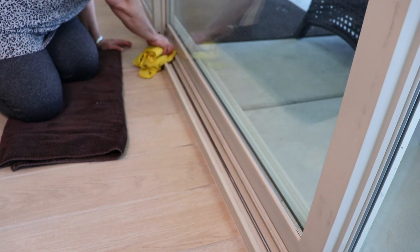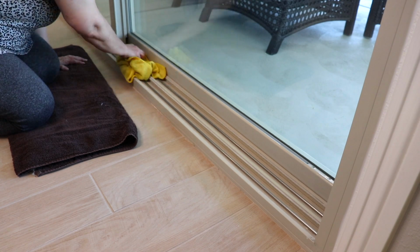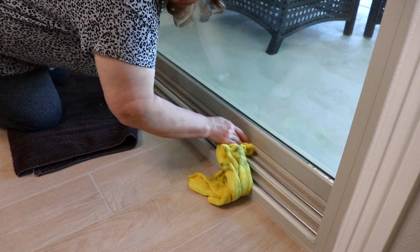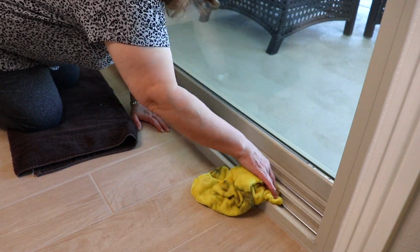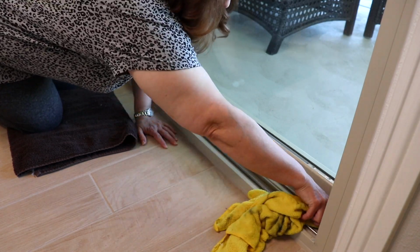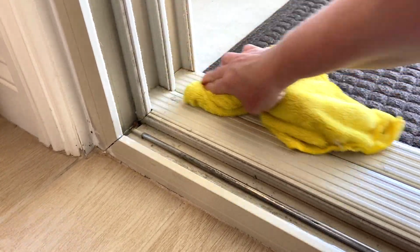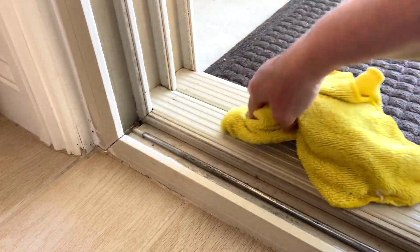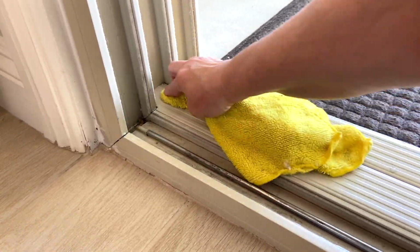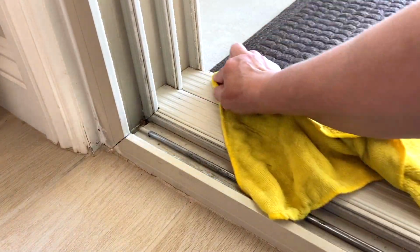So I was really excited to get this done, and that was one of the main spring cleaning tasks off of my list because it was driving me crazy to have them so dirty. I'm pretty good about vacuuming the tracks, but I'm not very good about actually getting in there with the wet cloth and wiping them down and keeping them clean that way. And that's something that I know I really need to add on to my monthly cleaning task, so I can make sure that just once a month I'm getting that done, and then it'll be a lot easier to do if I do it more regularly.